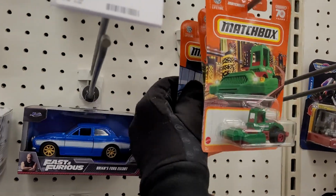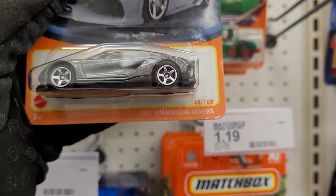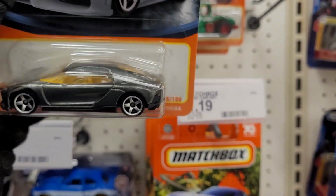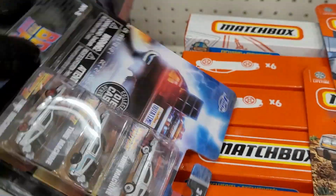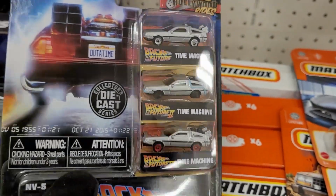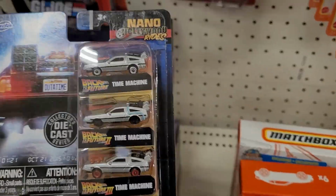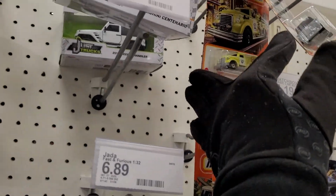Oh. What do we got here? What do we got here? I like this. It's another Koenigsegg. Yeah, that's a good looking casting. So we'll take that. Here, let me move this out of the way. Anybody collect these Nanos? Looks like they got all three of the DeLorean time machines here. That's pretty cool. But I don't know that I need that. All right, back to what we were doing.